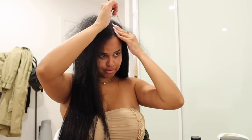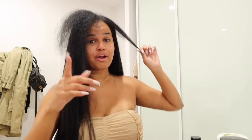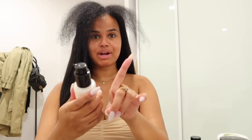Cute. My hair looks crazy. I've been a side part girly for the past 2 weeks now. I'm loving it. And I don't wanna hear it. Keep your comments to yourself. If you are about to comment about my self-inflicted heat damage, I don't wanna talk about it, okay?